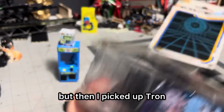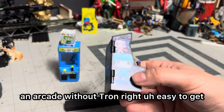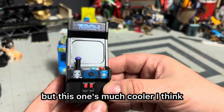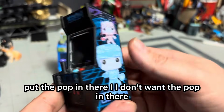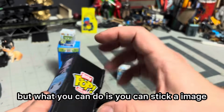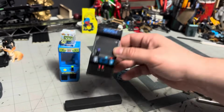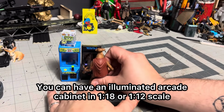But then I picked up Tron, because you're not going to have an arcade without Tron, right? Easy to get out of the package. You didn't need to see me reopen that because, again, I'll just struggle. But this one's much cooler, I think, because it is a black empty cabinet. You can put the pop in there. I don't want the pop in there, but what you can do is stick an image that you printed out inside behind that glass and put a tea light inside or another type of light and have an illuminated screen. You can have an illuminated arcade cabinet in 1/12 scale.